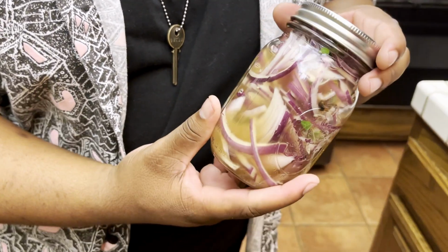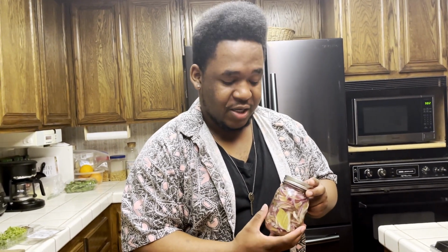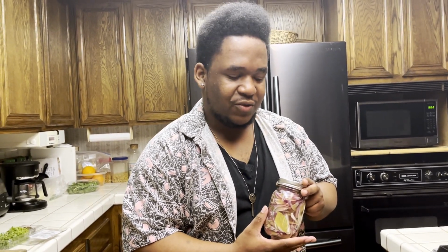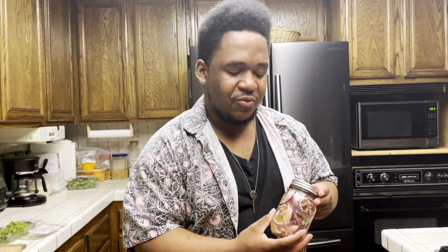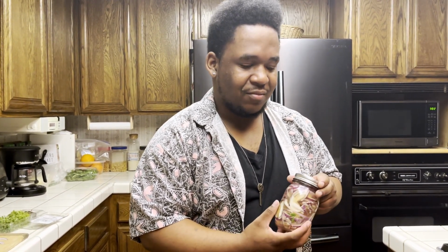Gonna be cool because give it a little while, say like an hour, it's gonna become that super magenta that we're used to when we see pickled onions. So we're gonna have to let it sit for a while, but it's gonna get yummy.